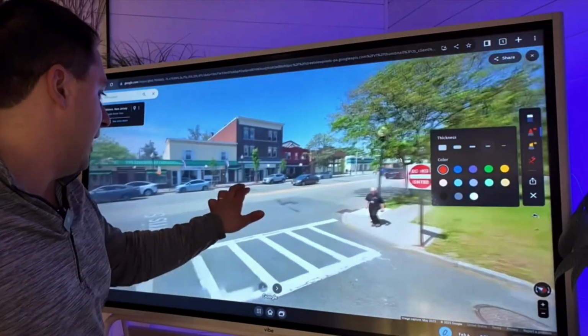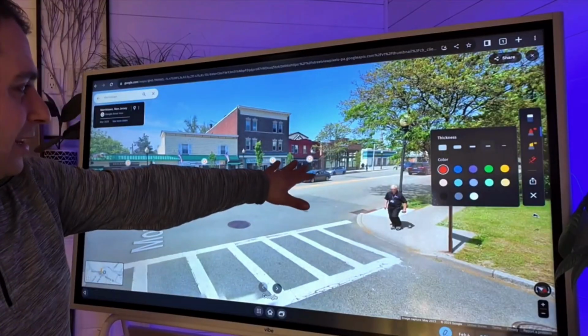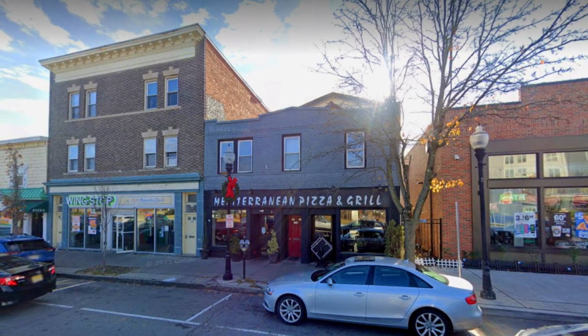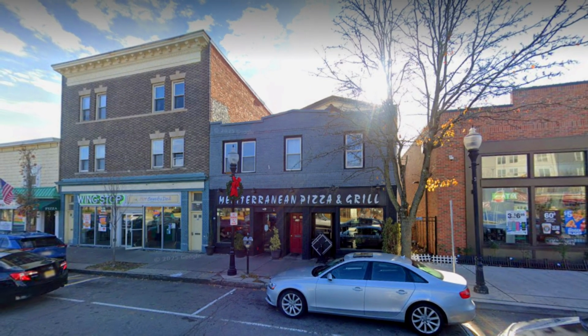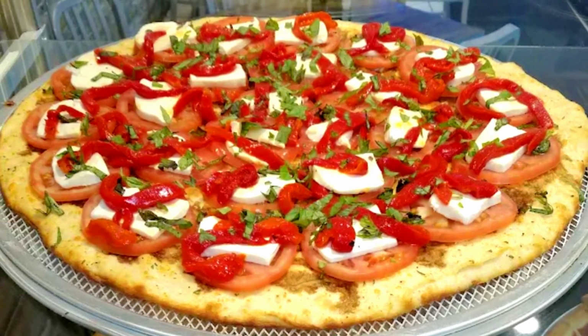So obviously you're gonna have some of your chain restaurants and everything like that. Pizzerias, I love the Mediterranean Grill Pizzeria. They actually do a really interesting Mediterranean style chicken on top of their pizza. So they're really, really good stuff, really good pies.